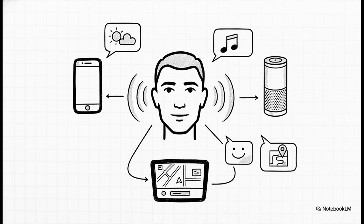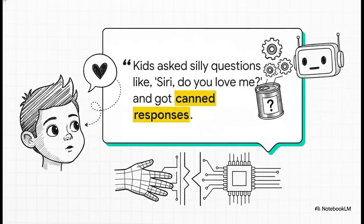We were talking. And this is just so telling, isn't it? Our first instinct, as humans, was to try and connect with this new voice, to see what it was capable of. Kids would ask it about love, and the machine would politely explain that it couldn't feel. It perfectly captured our deep desire for connection and the very clear pre-programmed limits of that early AI.